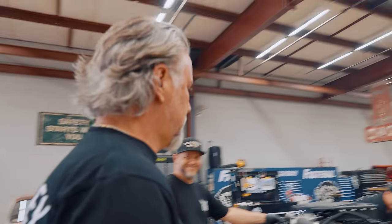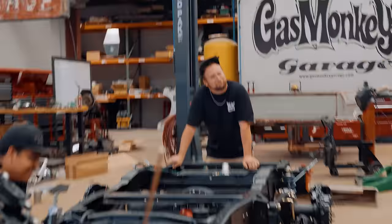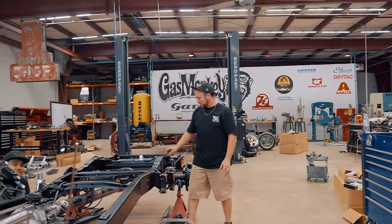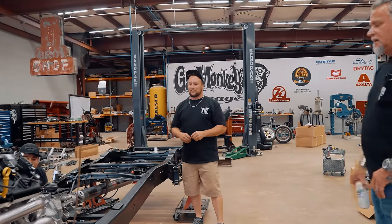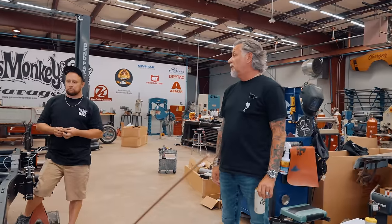Woo! I like it. Sounds like a Gen 3 Coyote motor with a little extra stuff in it. Hey, all we know is that we can throw this cab on now and haul ass from here because we know it fires off. Cool, we'll be done with the cab, what, in the morning?